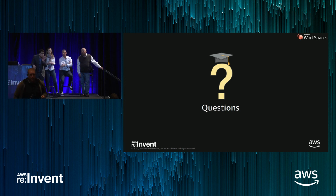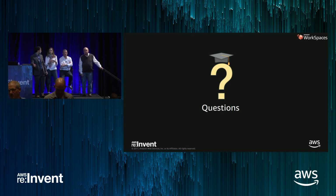What about HIPAA data? So we are HIPAA compliant. I don't know about how Pfizer is set up. We use our own image, so it's a qualified image anyway. The data is not on the desktop, so the data will still live within the systems where it is meant to live. So it shouldn't really be a factor. However, WorkSpaces is HIPAA compliant, so you can use that with HIPAA data.